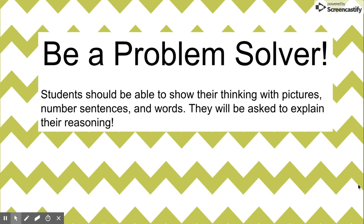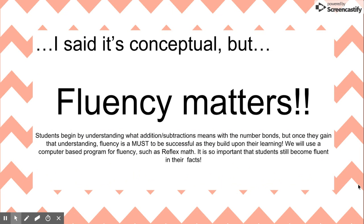We really want our first graders to be problem solvers. Students should be able to show their thinking with pictures, number sentences, and words. They will be asked to explain their reasoning. For example, how they got their answer, not just the answer, but how they came up with their answer, what strategies they used to be able to find their answer. It is a conceptual program.